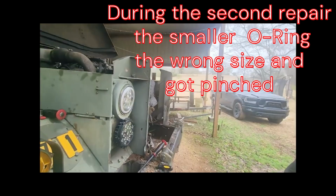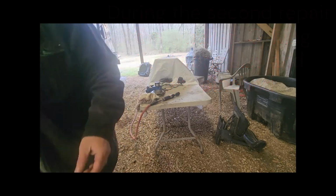During the second repair, the smaller O-ring was the wrong size and got pinched.